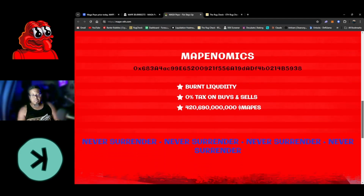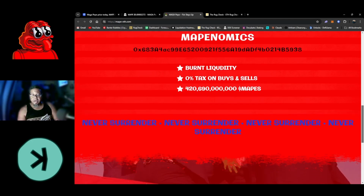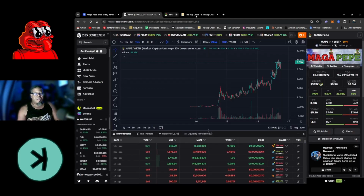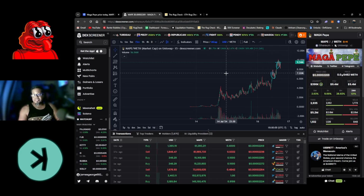So, burn liquidity, zero tax on buys and sells, 1, 2, 3, 420. So it's not that bad. It looks okay, but if you wanted to hop in something like this at a 9 mil market cap, it'd be fine, but it's a little high for me. Considering the air and the environment we're in right now in the market, I'd probably just skip it.